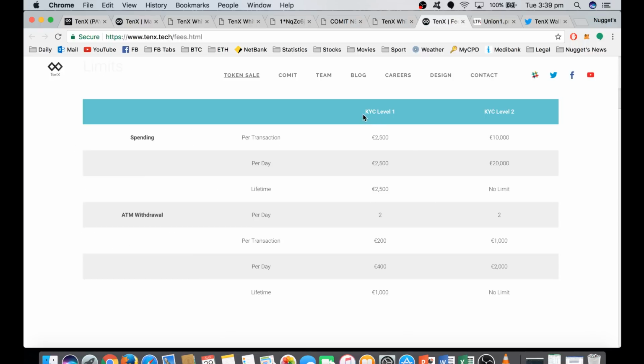Now, as always, there are limits. So the Know Your Customer process allows you to increase the amount that you can spend per day, or even get out of an ATM. So, a couple of $1,000s here per day, and this is quoted in euros. So this is really making it easy.